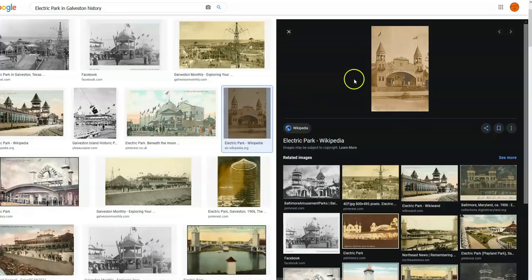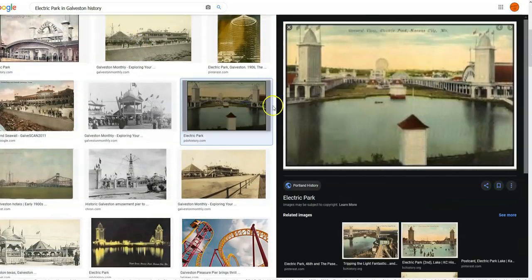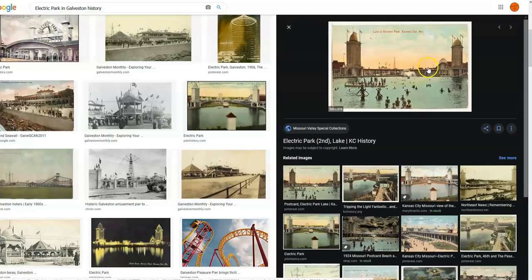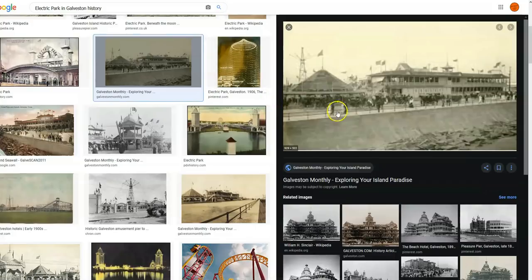I'm not sure if this is Galveston, because like I said, there's not a lot on Galveston, but these electric parks, there were actually lots and lots of them. So here, this is Electric Park in Kansas City. These things were just popping up all over the place. Kansas City again, so again on the ocean. This one, Electric Park, that's Kansas as well. So there were quite a few of these electric parks all over the place. Here's another one of Galveston. Everyone enjoying the fair. Early 1900s.